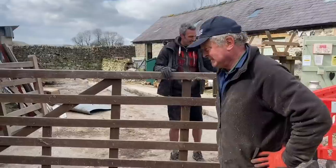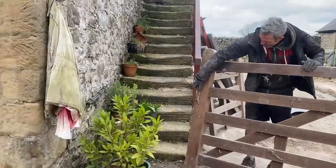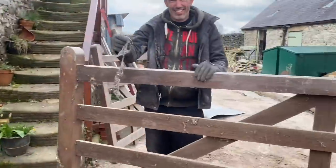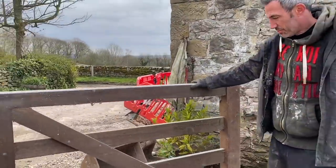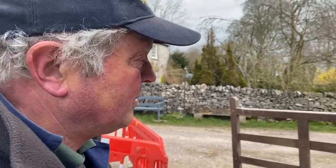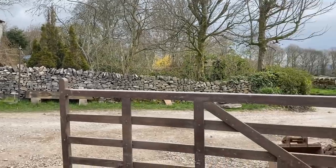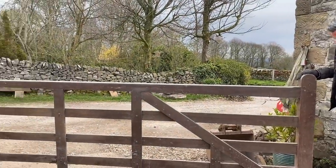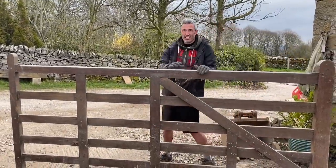So we've got to try and get it out now. Well, this is the gate, first time it's seen daylight in, I'd say 55 years, maybe more. And you wouldn't mind if it was used? I'd love you to use it. Well, we would love to use it, wouldn't we? Yeah, definitely. So now we've got to get the first sound.